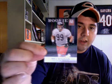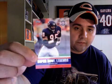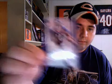Shea McClellan rookie, nice rookie from Elite of Shea McClellan, numbered to 999, a Brandon Marshall from Absolute, a Brian Urlacher from Prestige. A nice Richard Dent Super Bowl Legends insert. An Alshon Jeffrey rookie. A Brandon Marshall rookie. Another Alshon Jeffrey from Prestige.